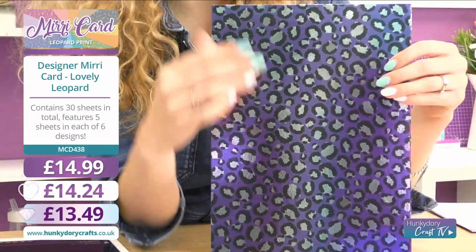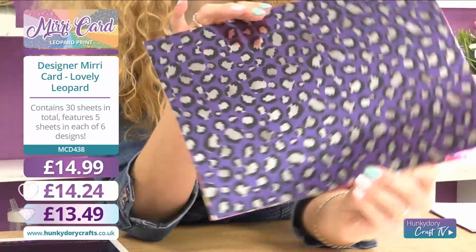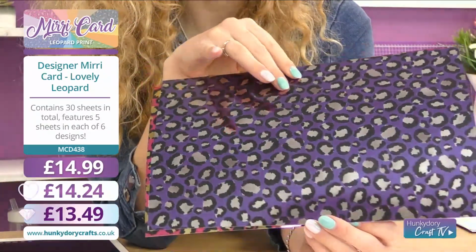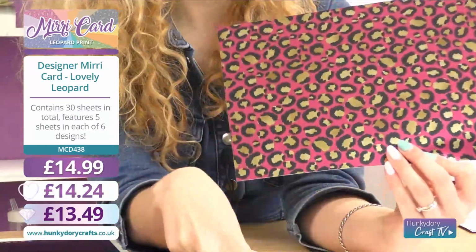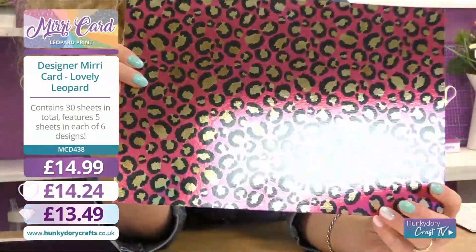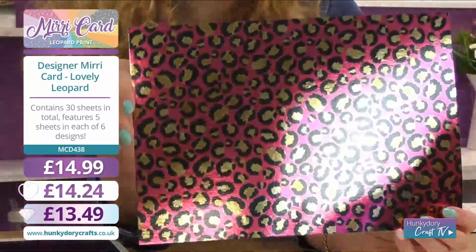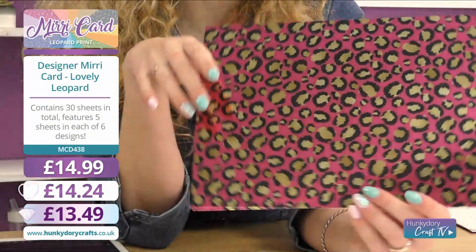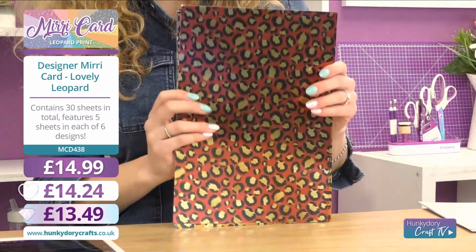And then we've got purple, absolutely gorgeous, hunky-dory purple, our signature colour. Look at that, that is phenomenal, isn't it? Absolutely beautiful. Again, black and silver on that one. And then our final one is the pink, a really nice hot pink fuchsia, beautiful, beautiful colour with those gold and black spots on there as well. So all of your colours on there, 6 in total.